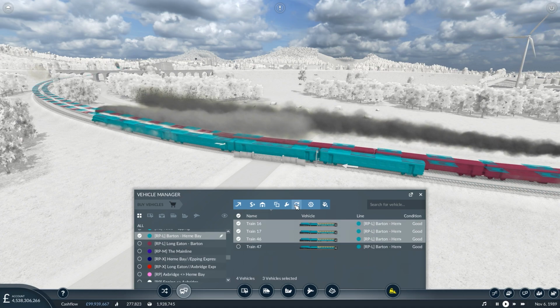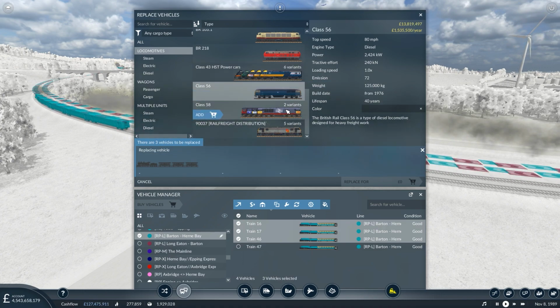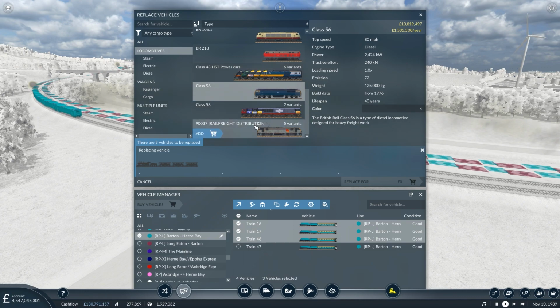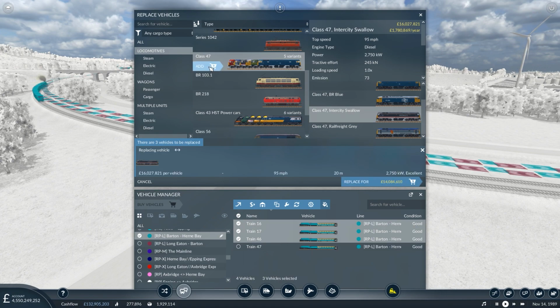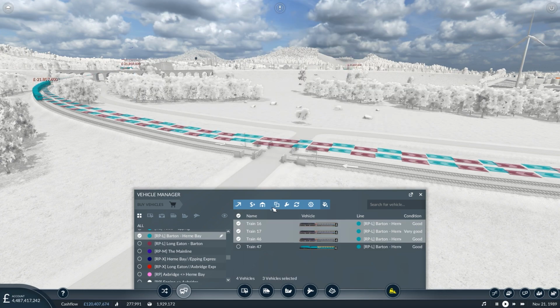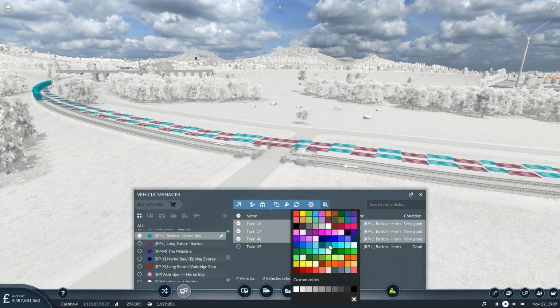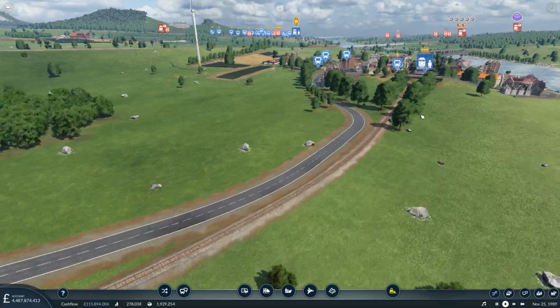So again, only selecting three, that way we keep at least one Mallard on the map. And for the diesels, let's see what we have. We have, oh, we have this. That could work. Class 47 Intercity Swallow. And then passenger. So we are losing speed here. We're not as fast as we were previously, but it doesn't matter. Replace? Yeah, there we go. And then if we colour those the same colour as the line, or as near as damn it the same colour as the line, that'll work.